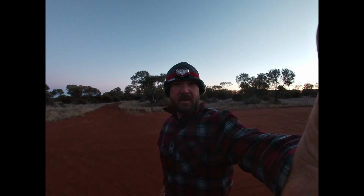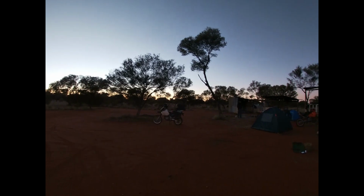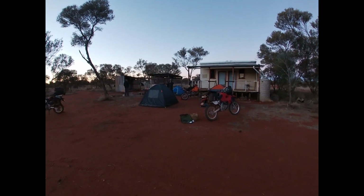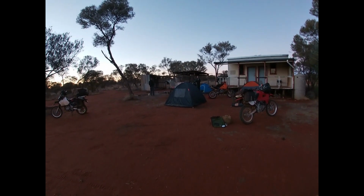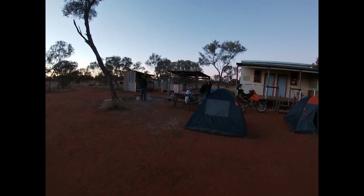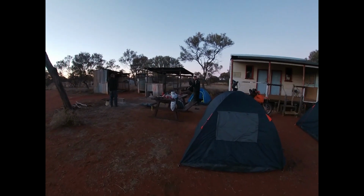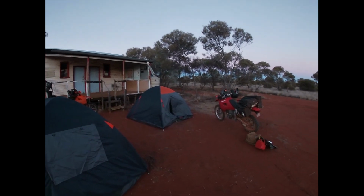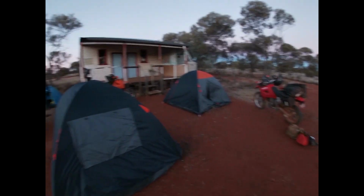Well, we left Laverton yesterday. Now we're on the Anne Beadell. I think we've got a couple of 100k down the Anne Beadell. Found this little abandoned homestead, apparently. Decided to camp here for the night. Just cooking up some brekkie, Trangia. It's currently 5:55 and freezing. So we'll just have some brekkie, pack up, and then off we go. Big day today. Get some K's under our belt.